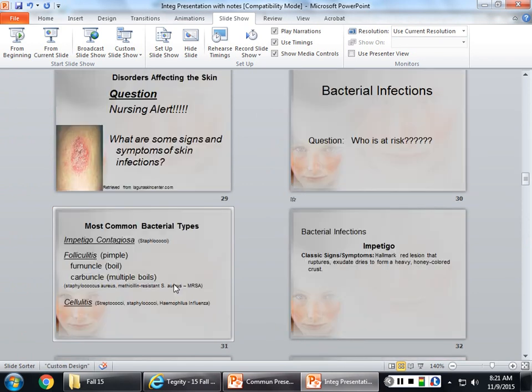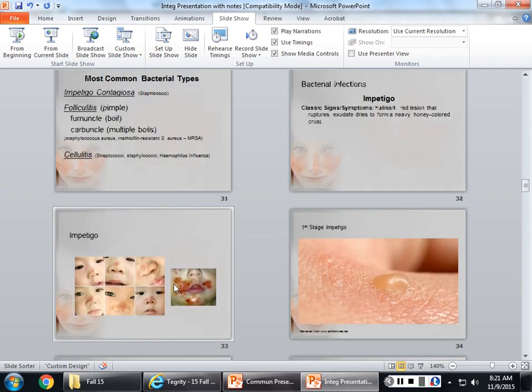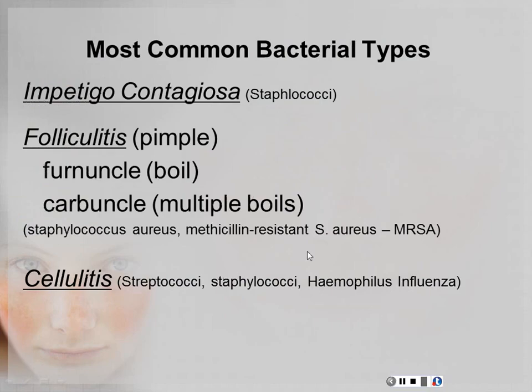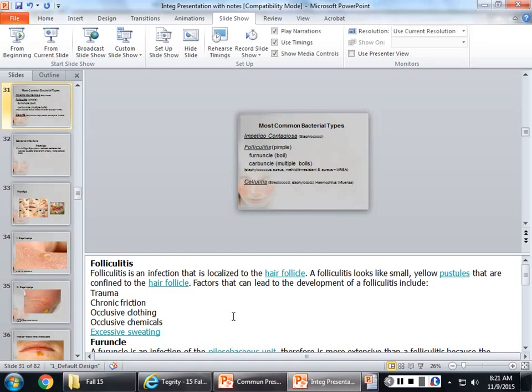I actually talked about it here somewhere. There it is, folliculitis. Right there. Folliculitis and cellulitis. Those are the two situations where you could use heat. Not impetigo, but I'm just showing you how to spell this because somebody asked. Folliculitis and cellulitis. So we'll come back to those in a minute. Let me go back to where I was.